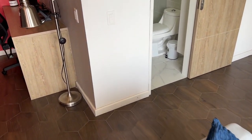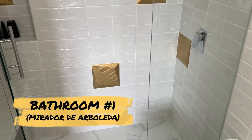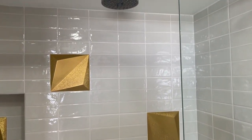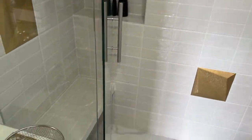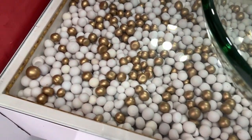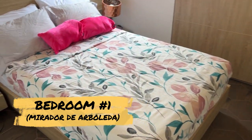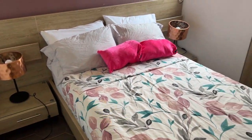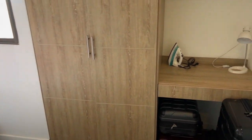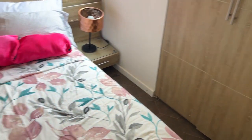All right, next up we have bathroom number 1. Here it has a nice little sink. Right, now we have the second bedroom. It's a smaller bedroom here, but it gets the job done. It also has like a little desk space here, extra storage for you.